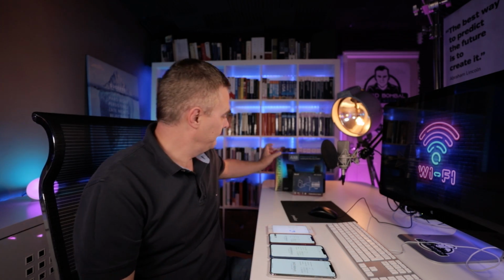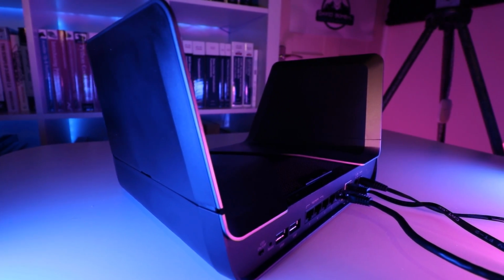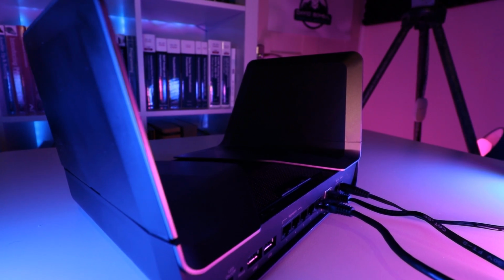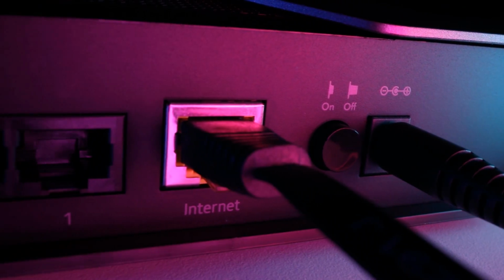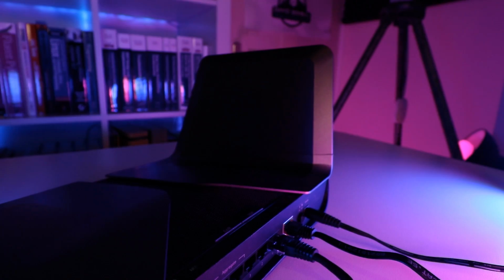So here's the question. Is Wi-Fi 6 as good as they say it is? Is it worth investing in a Wi-Fi 6 router? So to help answer that question, I've got a new Netgear router here. This is an AX8 router. This supports Wi-Fi 6. So let's see if this actually performs as well as vendors say it does.